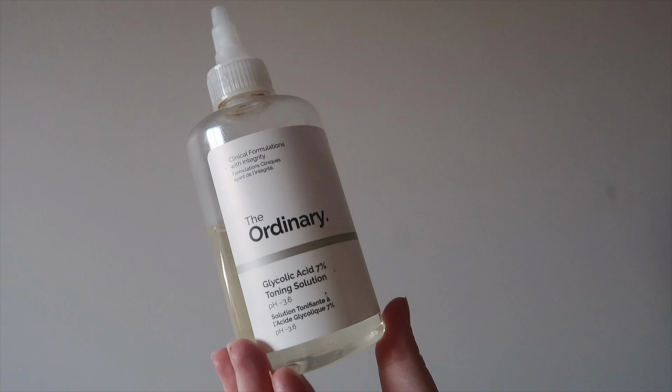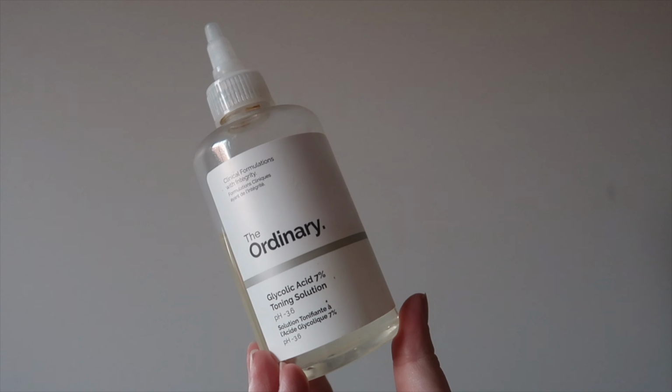I used to exfoliate every single day in the morning. I've been switching up my products a little bit so I don't anymore, but if I do exfoliate in the morning, I tend to use The Ordinary's Glycolic Acid. I find it's not super harsh and it's really easy to just throw on, and it doesn't leave my skin feeling super flaky and dry if I'm going to put makeup on directly afterwards. But I don't always exfoliate in the morning, but if I do, that's my go-to.